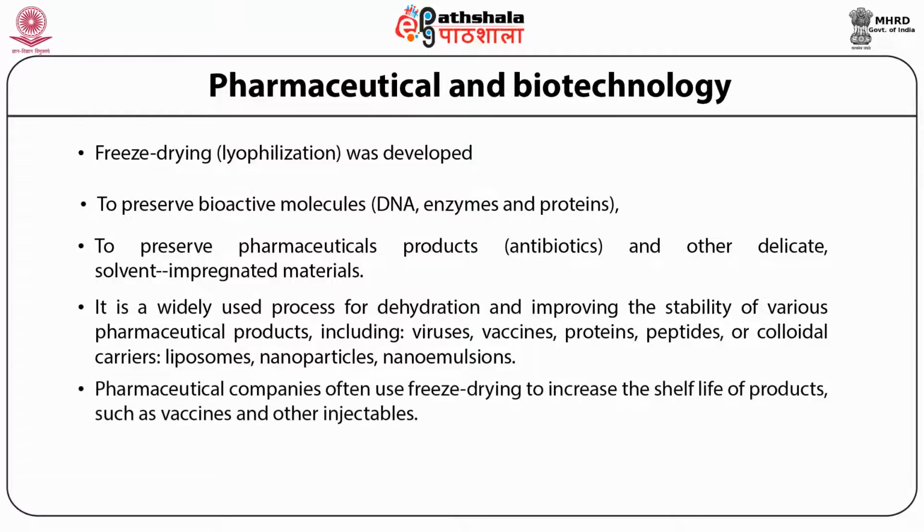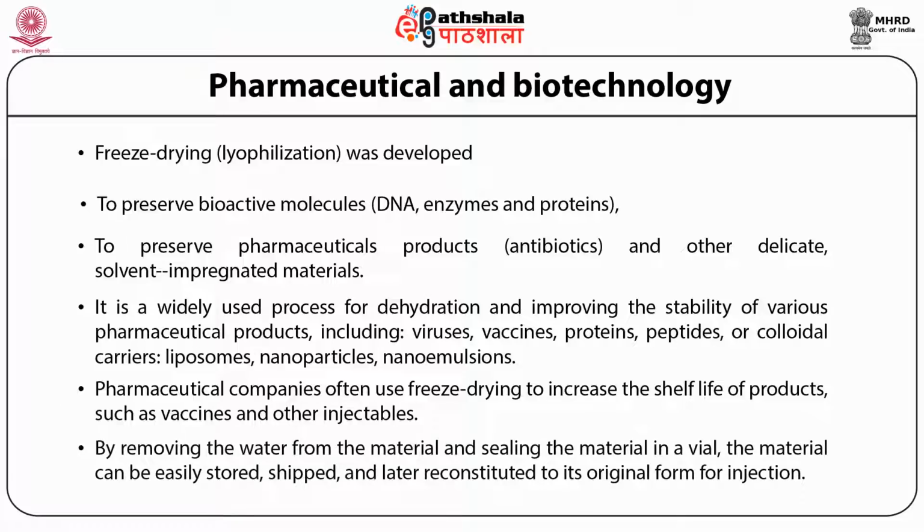The pharmaceutical companies often use freeze drying to increase the shelf life of products such as vaccines and other injectables. By removing the water from the materials and sealing the materials in a vial, the materials can be easily stored, shipped, and later reconstituted to its original form for injection. Freeze drying has become a standard processing technique in the bioindustry sector, where it enables stable products of high quality to be manufactured.